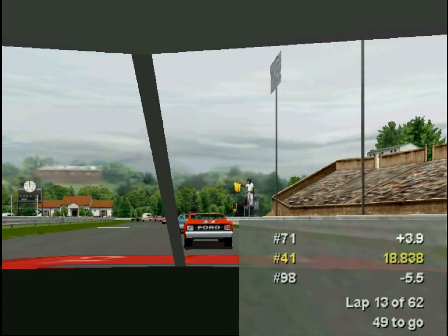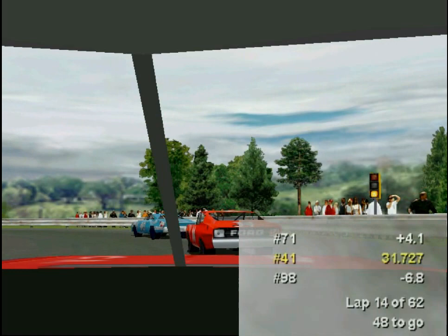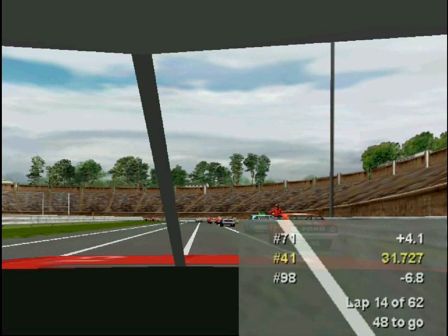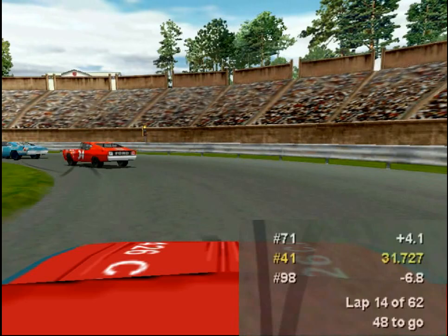Oh, big old traffic jam here. Go high. Stay low. Go high or stay low. Come on, man. Make up your mind. You've got a car stop. I'm just following these guys. Keep low, go high. Make up your mind, man!